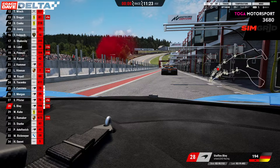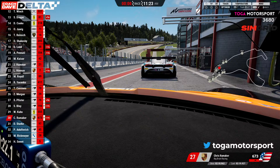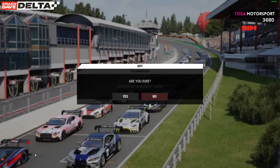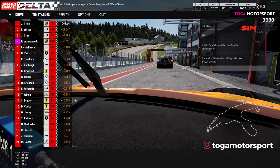As Stefan Blay and Chris Ramacher have been given 130-second penalties as well. This is interesting, because I don't think they have soloed the race. Because I feel like I've seen the car names, or the names in each of these cars, swap a few times now. But nonetheless, they have been given penalties, so let's just quickly save the replay. And wow, yeah, that has been an interesting race today.